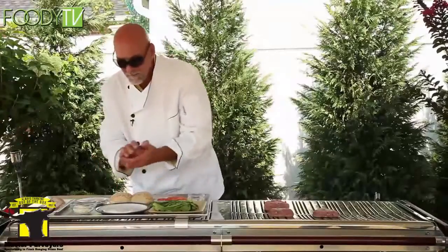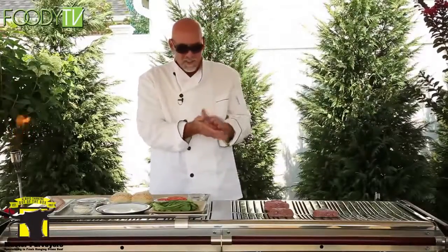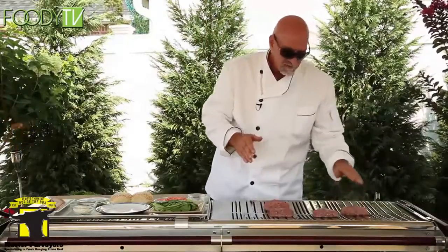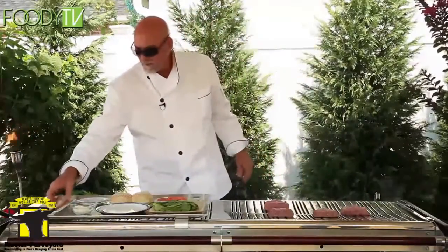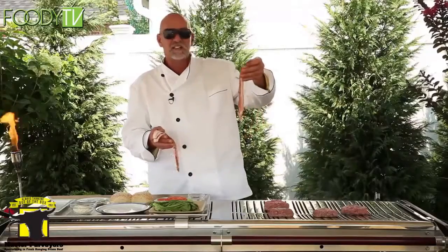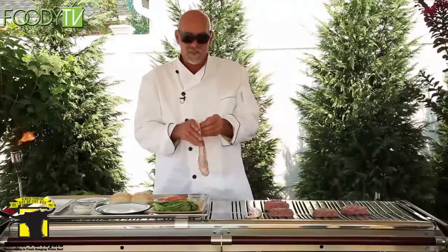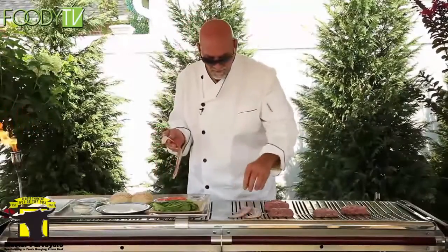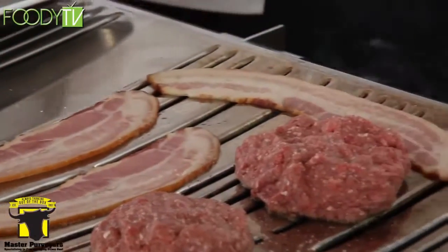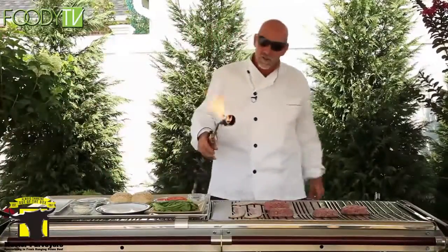We got one more. So we got some blue cheese here, we got some feta, and we got some bacon. So do some bacon burgers. All right, also Master Purveyors has a nice line of bacon. They do pork, they do chicken, and aged dried beef. So let that sizzle there for a minute. Do a little torch.